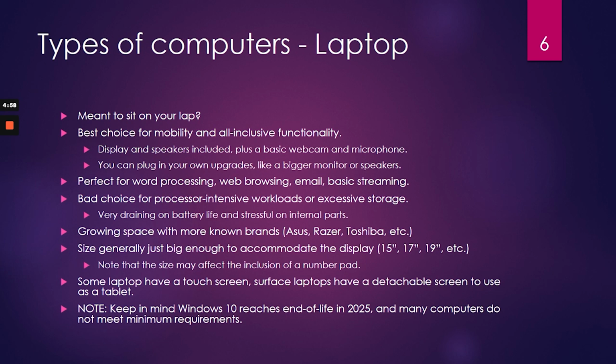The next type of computer I'd like to discuss is a laptop, which, as the name implies, is meant to sit on your lap. Seriously, when the name first came to be, laptops were extremely heavy and ran extremely hot. In fact, I worked at a computer store where we sold all sorts of accessories dedicated to keep you from burning your legs. This included like padding and things with fans. Nonetheless, it's probably your best choice for mobility and all-inclusive functionality.